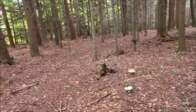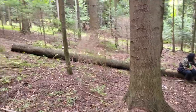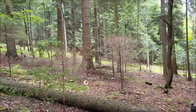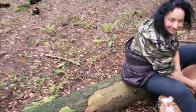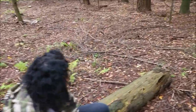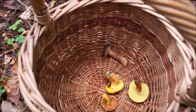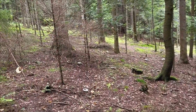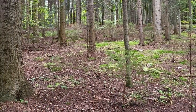There are many poisonous ones and inedible ones. Some of them are pretty strong with their poison. I've seen a couple of deadly ones already, but we are picking the ones which are good for eating. And you can see here I have the basket with a few slippery jacks and the brown leeches. All right, so let's continue, and I'm gonna share some more with you later on.